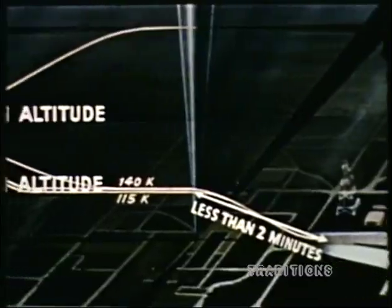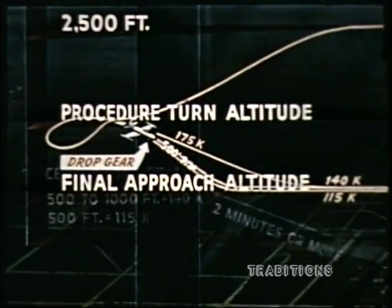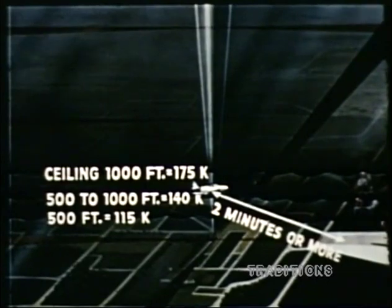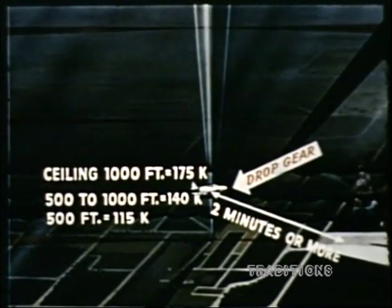Then start a descent at 500 feet per minute until you reach your minimums, or time from station to field is up. At this point, you should be able to land. If not, a missed approach procedure is followed. If the time from the station to the field is less than 2 minutes, the preceding procedures will be followed. If the time from station to field is more than 2 minutes, you may not desire to set up your configuration until over the station at final approach altitude.